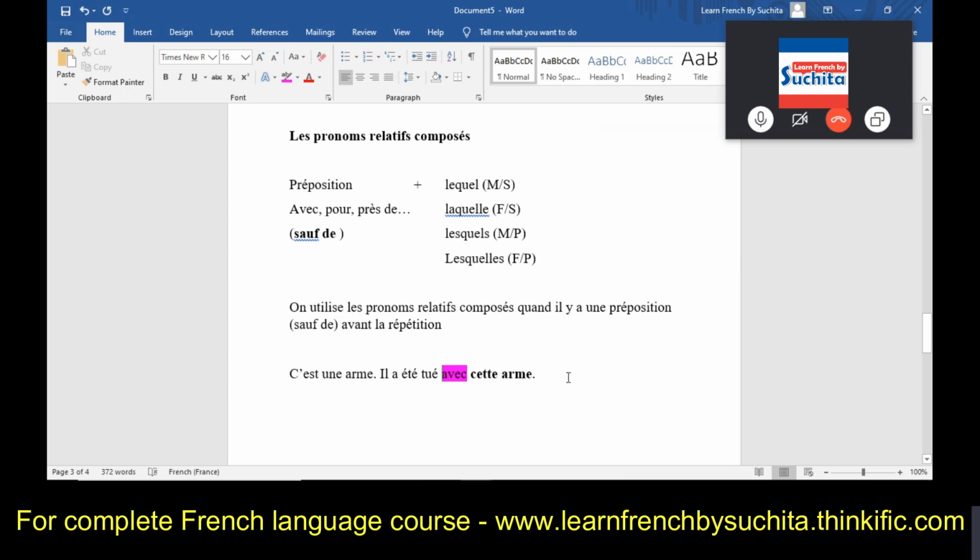C'est-à-dire qu'on va utiliser les pronoms relatifs composés ou simples? Composés. Alors, comment on va utiliser? Regarde. C'est une arme. Now, you have to use pronom relatif composé. What is pronom relatif composé? For that, we need a preposition. And we are going to use the same preposition which is given in the second sentence. Avec. Laquelle. Pourquoi? Parce que arme, c'est féminin. Avec laquelle il a été tué. D'accord. It's the same thing which happens in English. It's an arm with which he was killed.